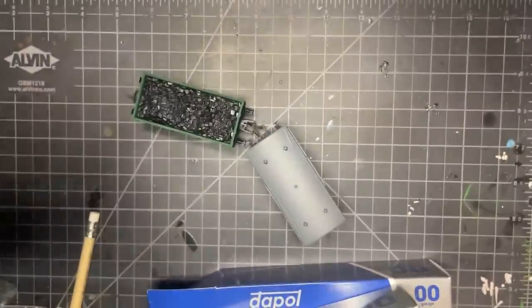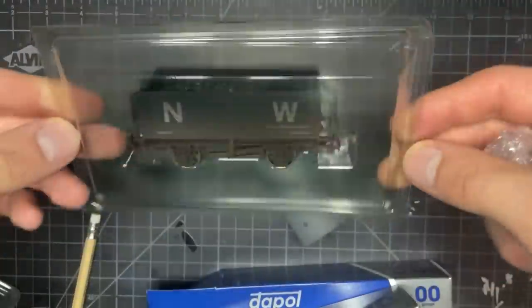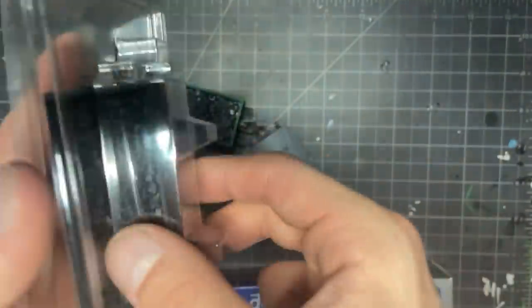And now let's jump into number three. Let's. Oh, no way. And here is the third truck.